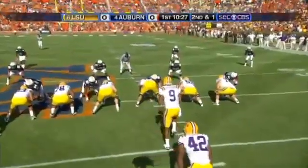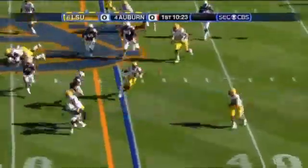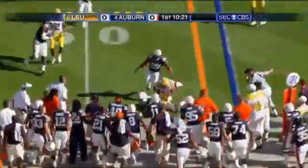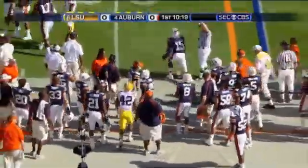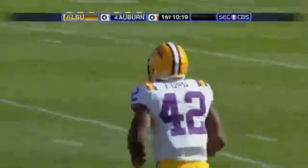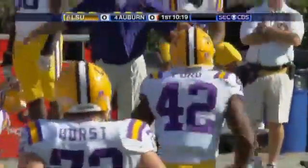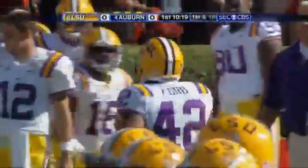Michael Ford, number 42, the freshman. Here's the option. Jefferson pitches at the last minute, and Ford just does get around the corner before Nico Thorpe makes the tackle. But Michael Ford had a big day last week in the win over McNeese State. They've been waiting for a breakout game from him, and he had 88 yards in that game.